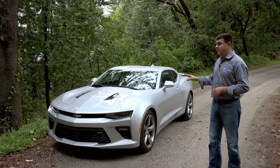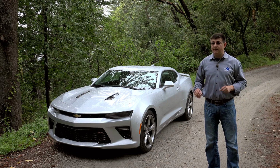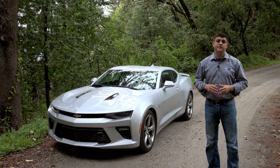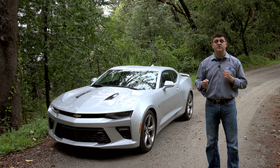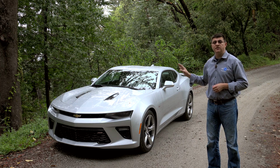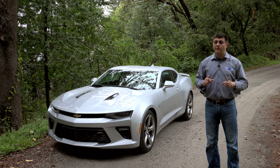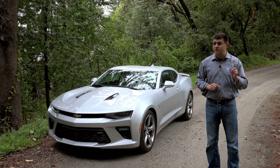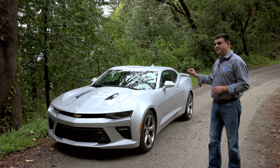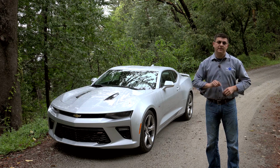This vehicle right here with the manual transmission may sometimes be able to beat a Ford GT350. It really depends on how good the manual transmission driver is. If everybody is hitting their shift points absolutely perfectly, this is going to be several tenths of a second slower 0 to 60 than that Ford. However, if you get the 8-speed automatic transmission, which is not available over there in the GT350, this is likely going to be consistently faster than the average GT350 driver.